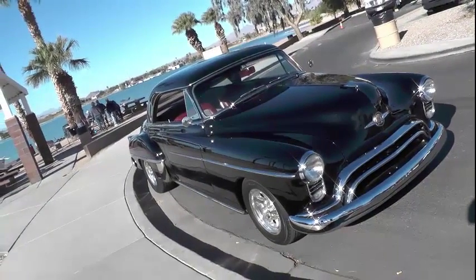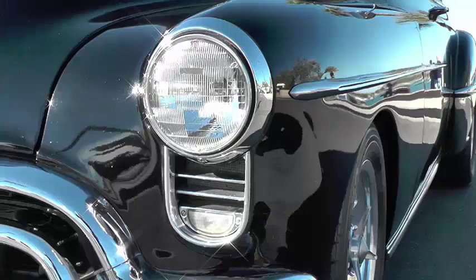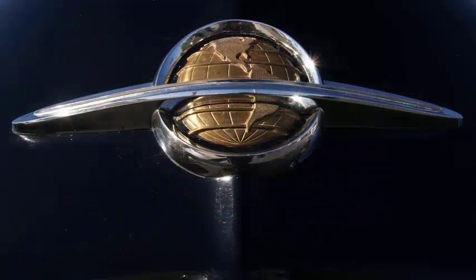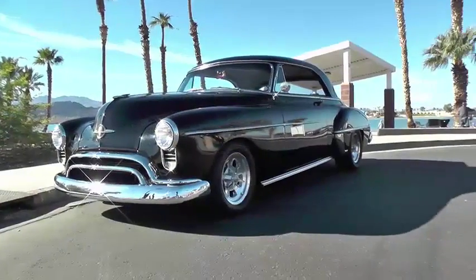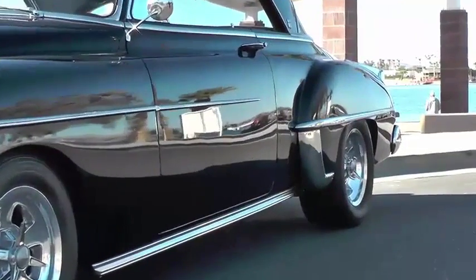I had it in my garage up there because I had a motorhome garage and a 6-car garage up there, so it was always taken good care of all the time. So it's really a nice car.